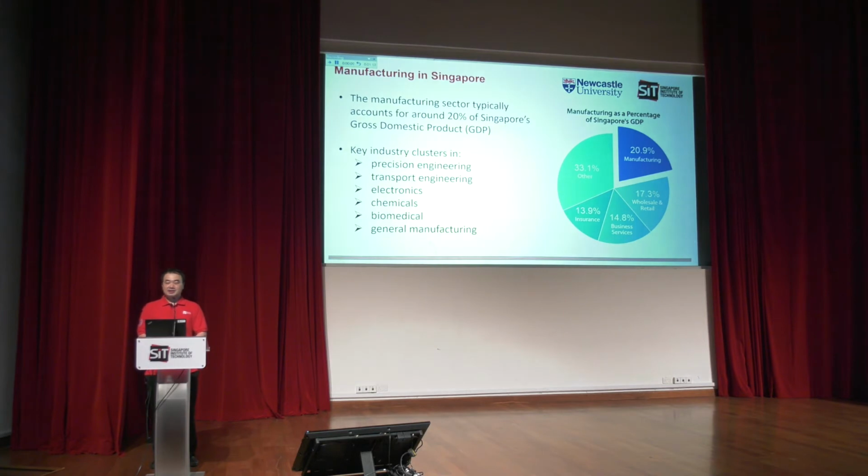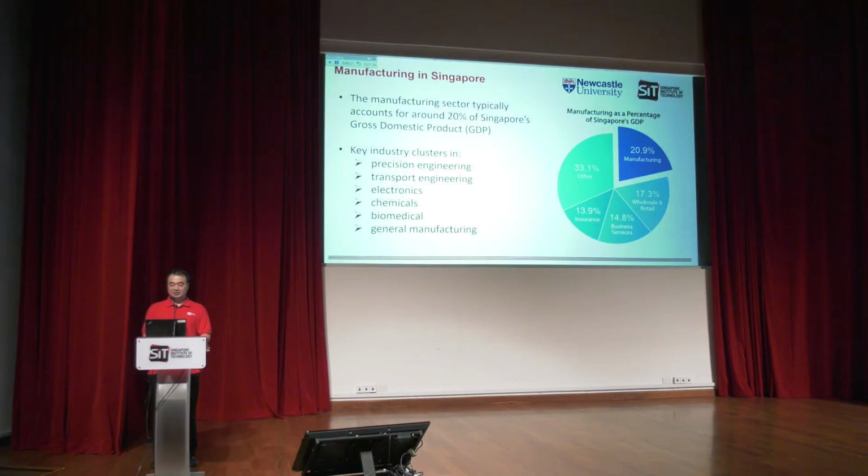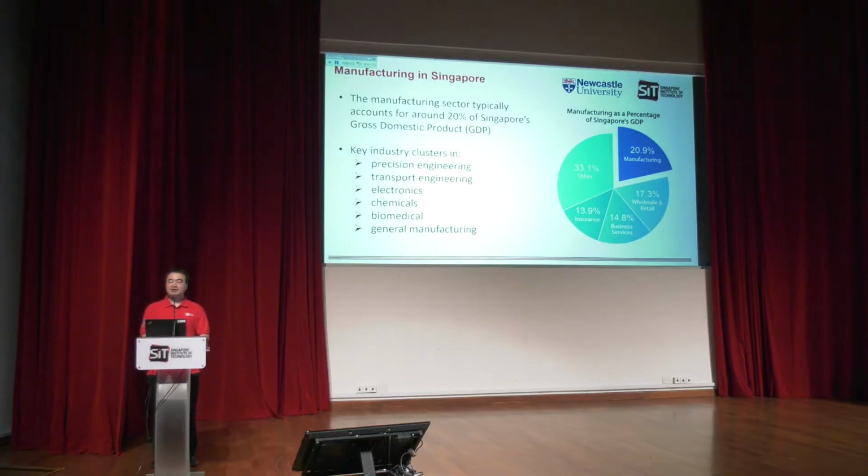This slide shows you manufacturing in Singapore. The statistics shown here are the latest in the manufacturing sector, where you can see that around 20.9% of our country's GDP is from the manufacturing sector. This is a very substantial portion of the GDP, and that's because it includes many key industry sectors, including precision engineering, transport engineering, electronics, chemicals, and so on, as listed on the slide. Therefore, there is a large demand for engineers in this area. Hence, we developed this degree program so that we have graduates who can contribute to this industry once they have completed the program.